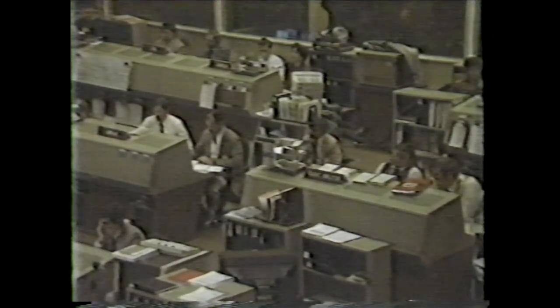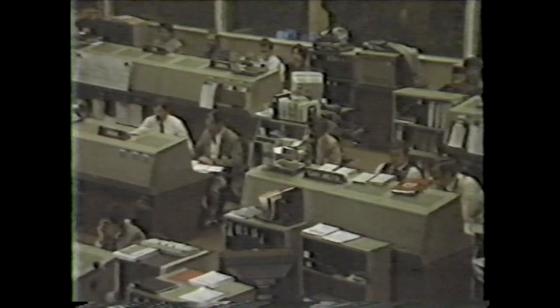And we see the burn in progress. Roger, we copied. Says the burn looks good at this point. This burn again, a duration of 252. Mission control now taking data through the TDRS system.